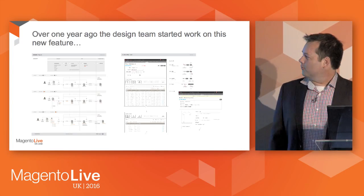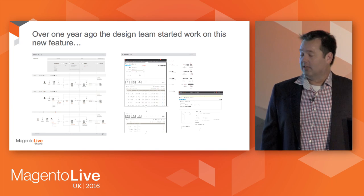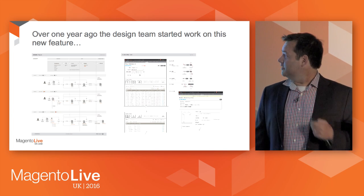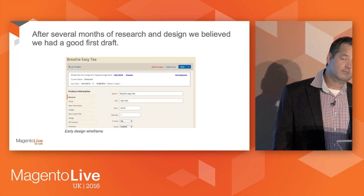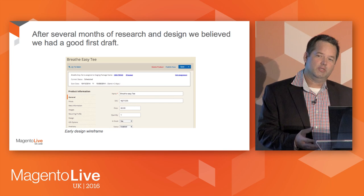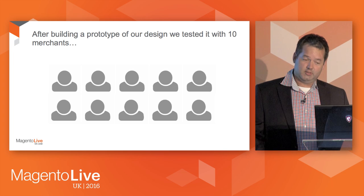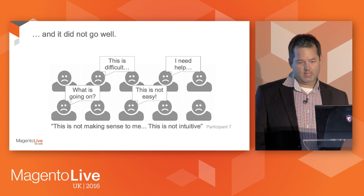My team actually started working on this feature over a year ago, and we did a lot of research, a lot of planning, a lot of preparation, and after some time, we reached a design. We were feeling pretty confident about this design, and at this point, what we do is prototype the design so that we have a working example of it. We take it to 10 merchants, and we test it. We get their feedback. So we took it to those merchants, we tested it, and it didn't go well.